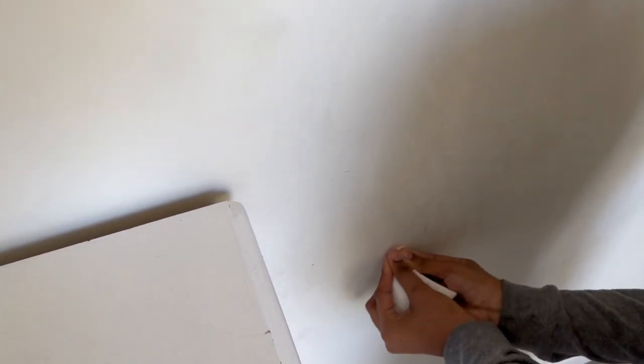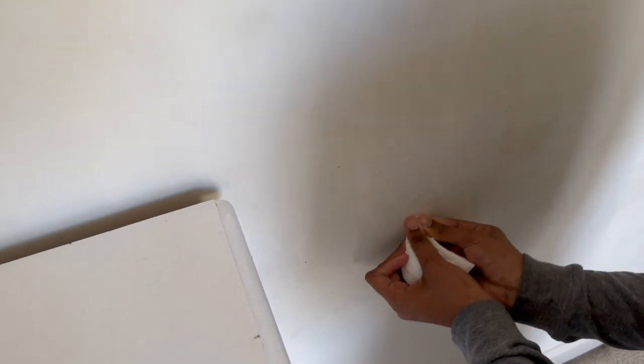Okay, so right here, I'm using the magic eraser, and it was working pretty well, actually. I just wanted to get out some of the scratches and everything in my wall because it was really not going well with the vibe I was going for. So the eraser actually did work.